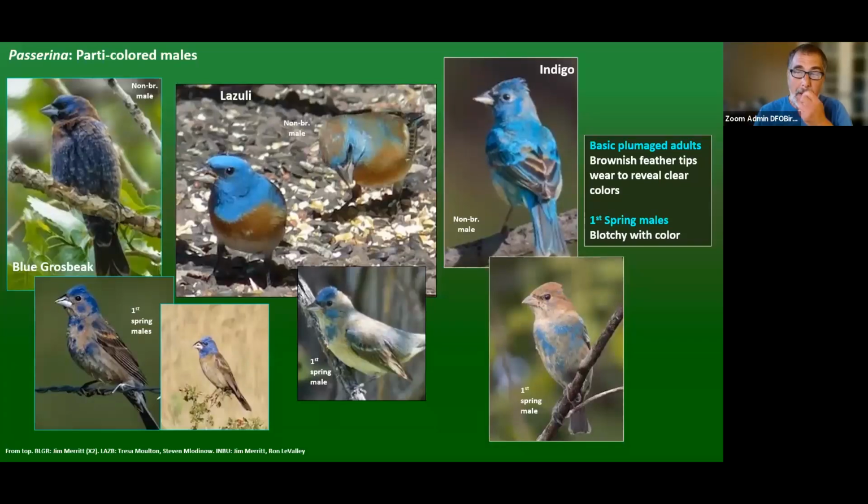Now the immature first spring males that you'll see sometimes are kind of blotchy with color. They look like they're kind of messed up. You can see some of these blue grosbeaks on the left may have just total blotches of blue on the underparts and patchy blue on the head, or it may have a blue head and a brown body. So kind of weird looking when you first see them. On the lazuli and indigo buntings, the same thing, kind of splotchy with blue, but not even near the pattern of the non-breeding males, which are much more the typical coloration. So there we have our non-breeding males and young males for our Passerina species.